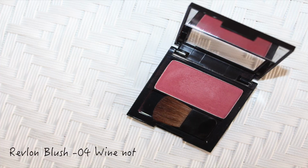Another blush closer to home that has a similar formula and some really good colors is the Revlon Blush. This is in the shade Why Not? It's number 4, and this is a mauvey pink, and this is such a good formula. Again, not patchy at all, and it fades evenly throughout the day.